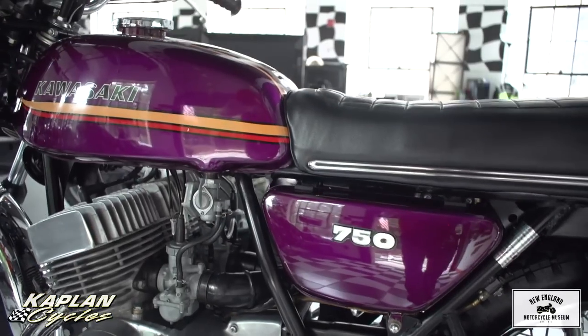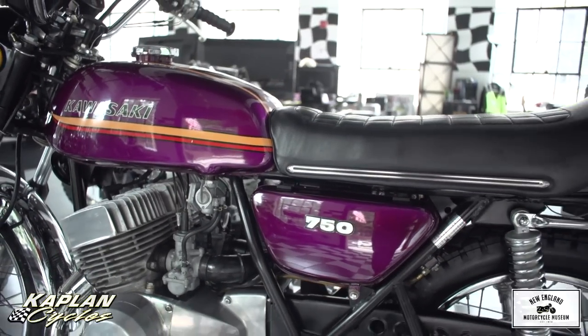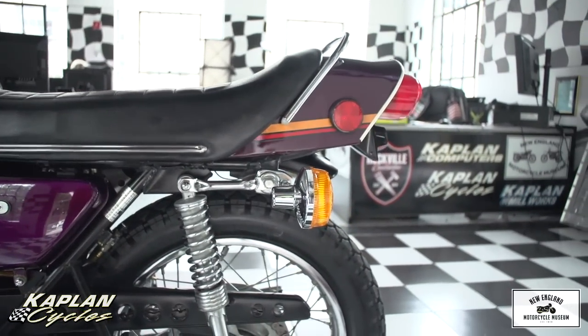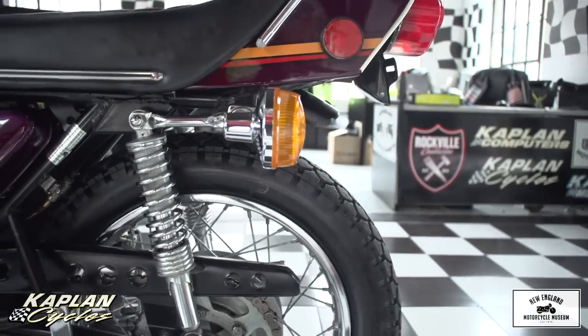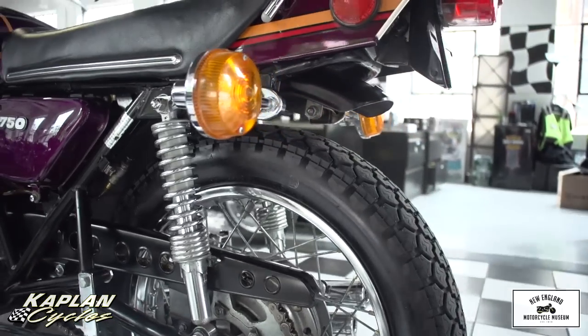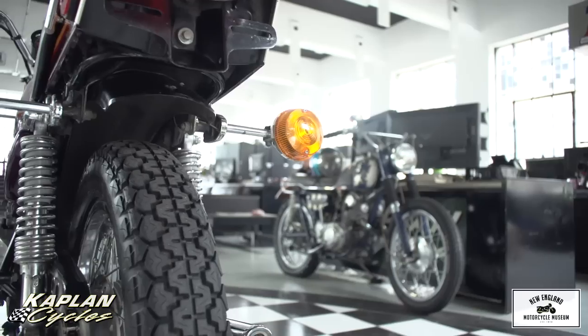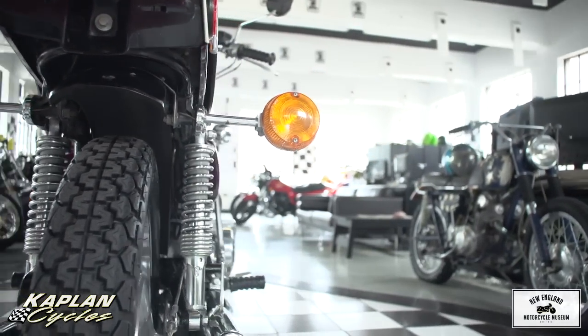I hate that white stuff that they dump inside of tanks, the milk coat or whatever they call it. We don't use that here. We clean the metal, and the inside of the tank is like brand new. We also put a brand new fuel cap gasket on it, so that's perfect, and the cap works beautifully.